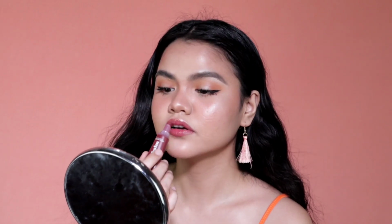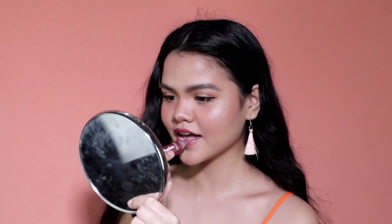Tinitingnan ko kanina yung swatches ni Miss Luna. Hi, Miss Luna! Sobrang ganda po yung mga lip swatches niyo. And girl, ang ganda sa kanya na itong Tropic. And I felt like it would suit me too. And you know, guys? Ayan, dinamihan ko ang lagay, diba? Korean Juicy Lips. Ang ganda. Napadaming lagay ko, guys. Sorry. Na-excite ako sa Tropic. Sobrang ganda niya talaga.